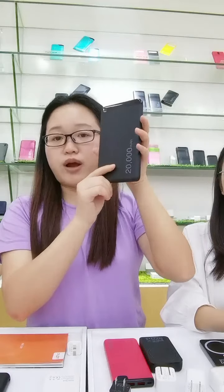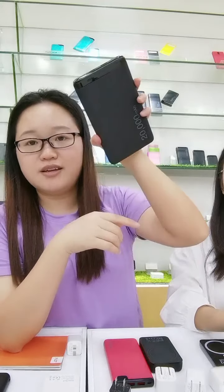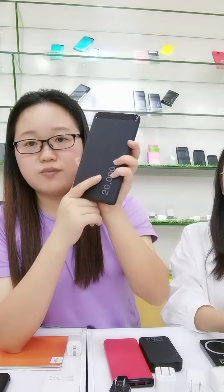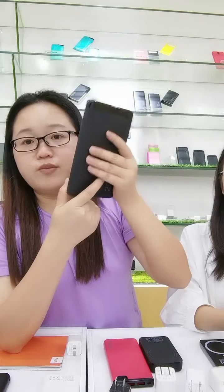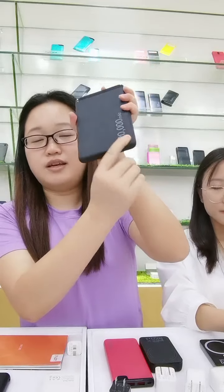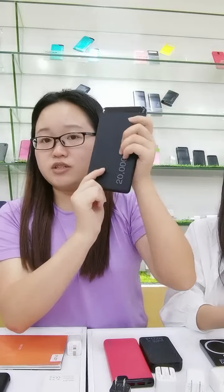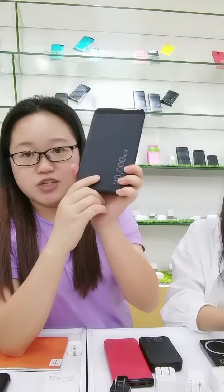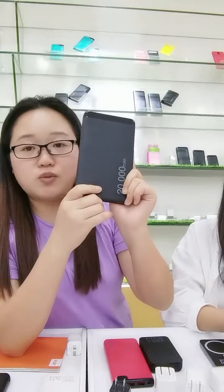It's our private tooling product. It has CE rose and the other certificate. We can customize your logo here, print your logo here. And if you like other color, we can do it. We can make white color, black color, and we can change the finishing. We can make metallic finishing, UV finishing. Just tell us what you want, okay?